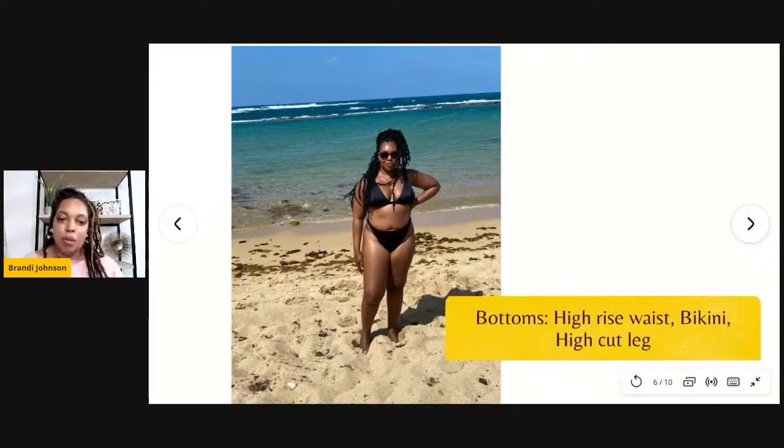Next up, I pulled them up even higher, right? So I like this. It's a little bit of a higher rise and there's even more of a high cut leg, and to me that looks a little bit more flattering than the one before.